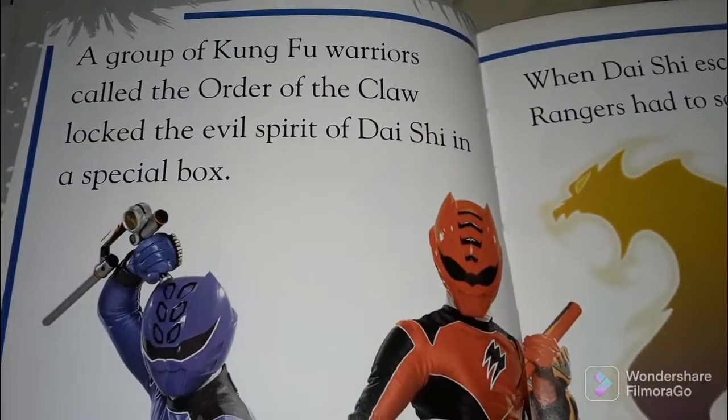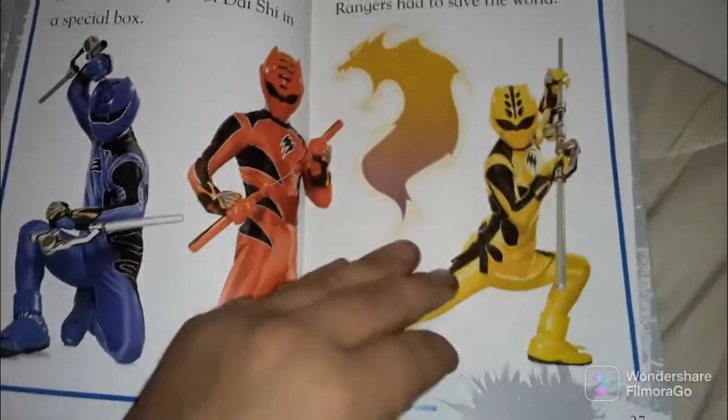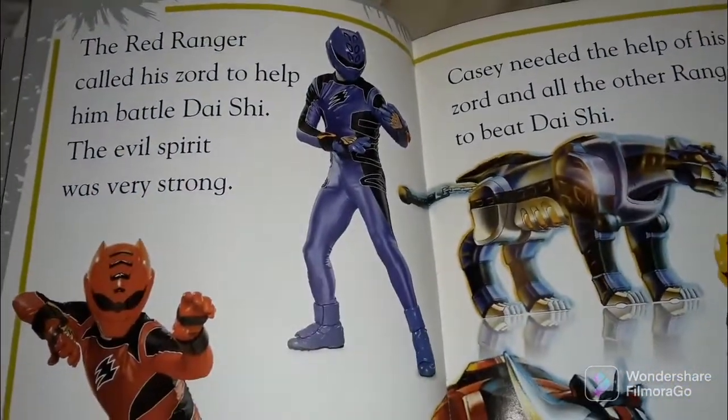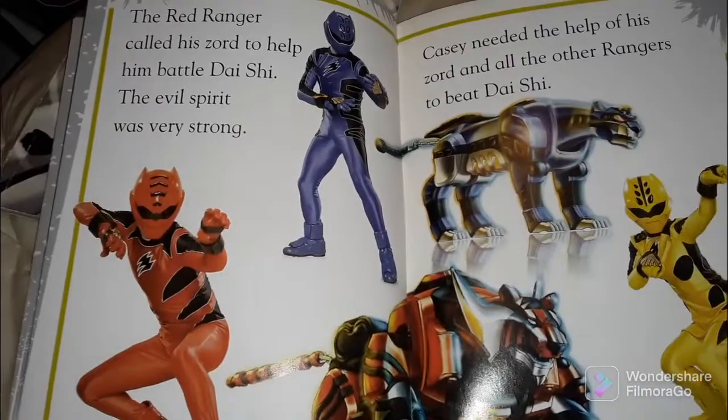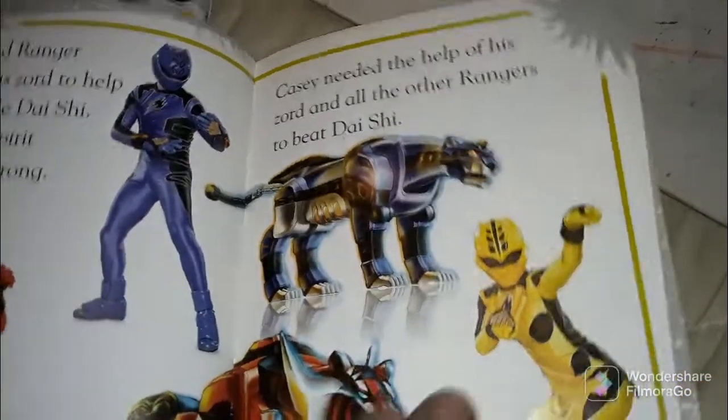A group of Kung Fu warriors called the Order of the Claw locked the evil spirit Dai Shi in a special box. When Dai Shi escaped, the Power Rangers had to save the world. The Red Ranger called his Zord to help him battle Dai Shi. The evil spirit was very strong. Casey needed the help of his Zord and all the other Rangers to beat Dai Shi.